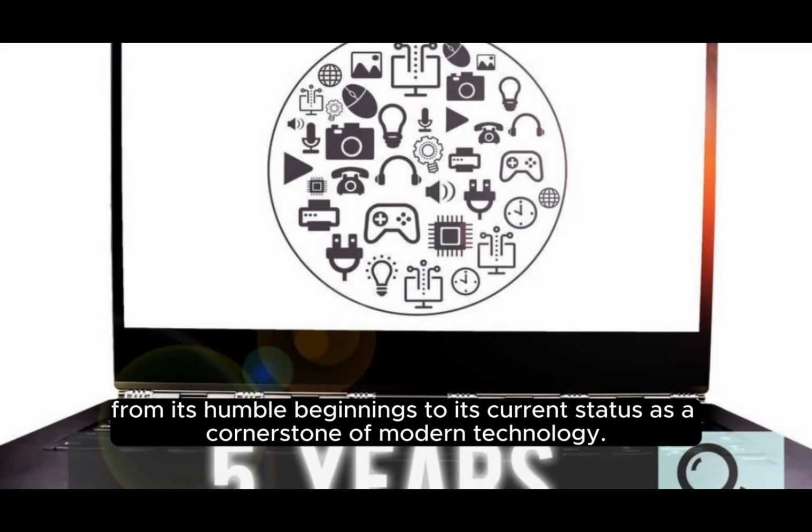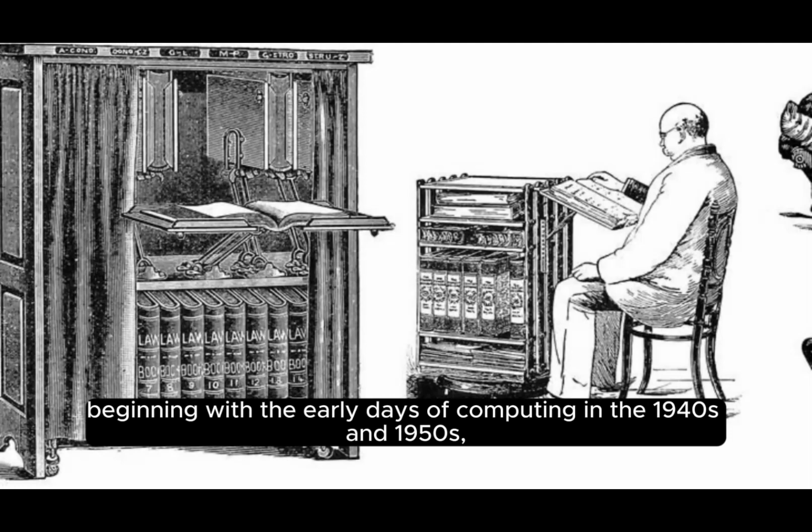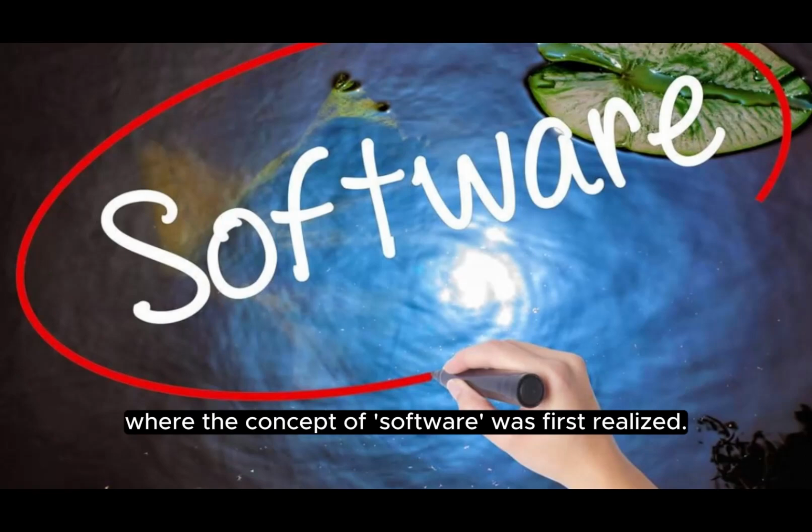Embark on a journey through the fascinating history of software, from its humble beginnings to its current status as a cornerstone of modern technology. This comprehensive video traces the origins of software, beginning with the early days of computing in the 1940s and 1950s, where the concept of software was first realized.